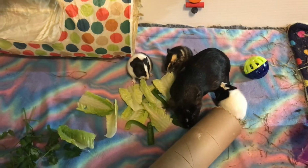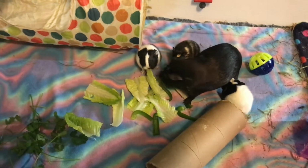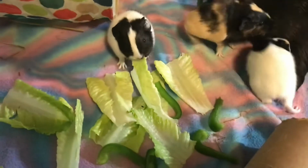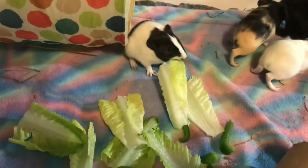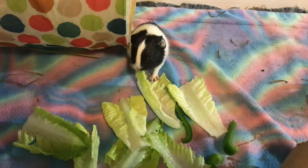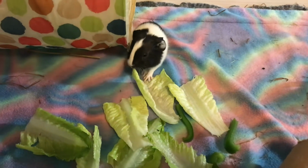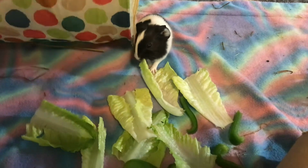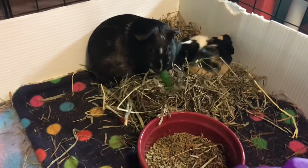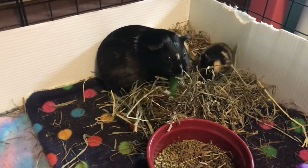But of course, twice a day in the morning and then at night, they get their veggies. And they're super cute about it. They're also eating hay and everything. And I'm just glad they're all doing great.